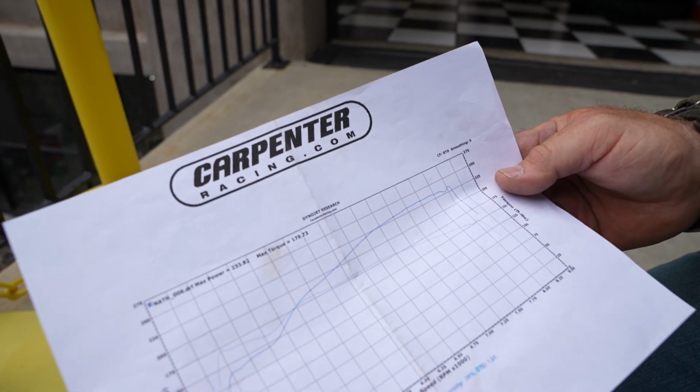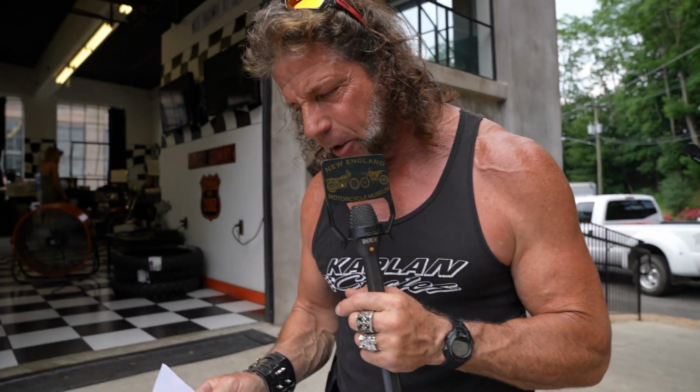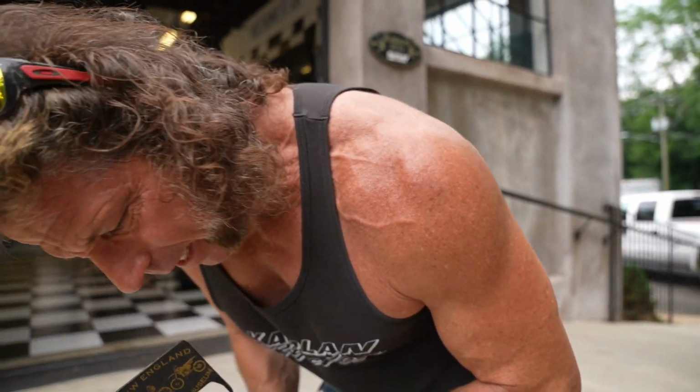My turbocharged 110 cubic inch Harley Davidson dyno, which has a $5,000 motor built and a $6,000 turbo, has about 80 horsepower less, okay? This thing's in a class of its own.